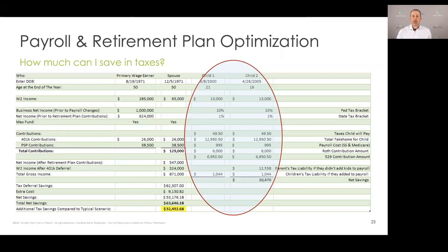And kind of the summary of it all, as you can see, basically inside the box in the bottom right corner, by adding the children onto payroll and paying that amount, we're going to have a net savings of around $10,000. And so putting around $26,000 away, you do incur some additional costs like payroll costs. You do have some additional taxes, but in this situation, at a higher income individual or higher income family, it'll save about $10,000 per year in taxes.